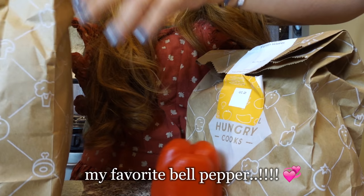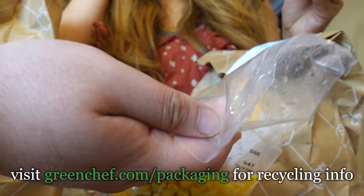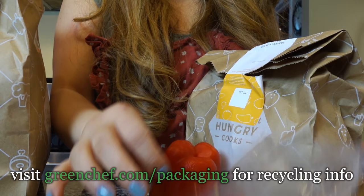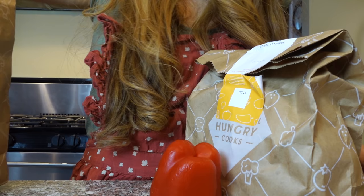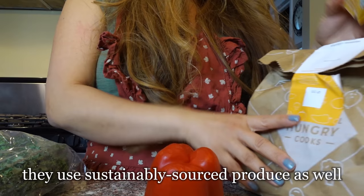Bell pepper. People always say like this has like so much plastic though. Yeah, but you could always recycle them. Because if you go onto their website or even on the packages, it'll tell you where you could go. What else? Ooh, look at this.